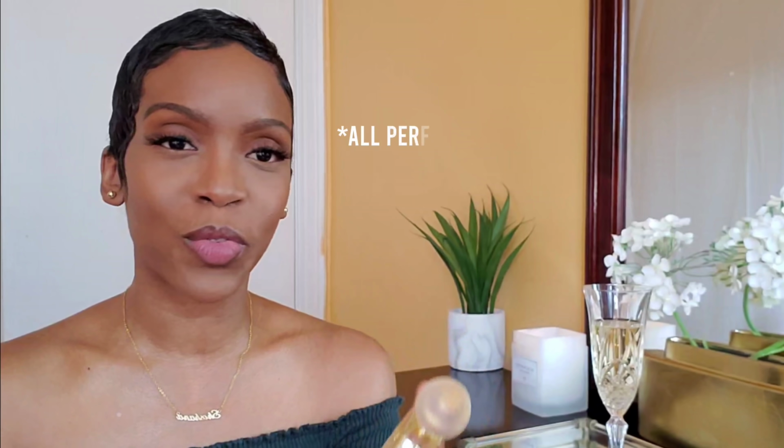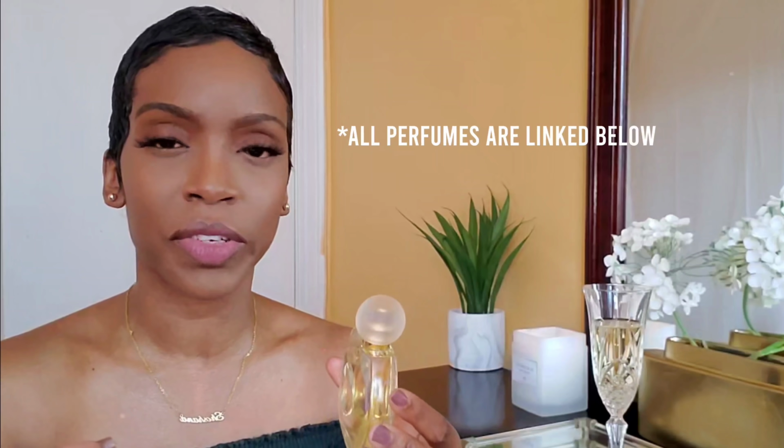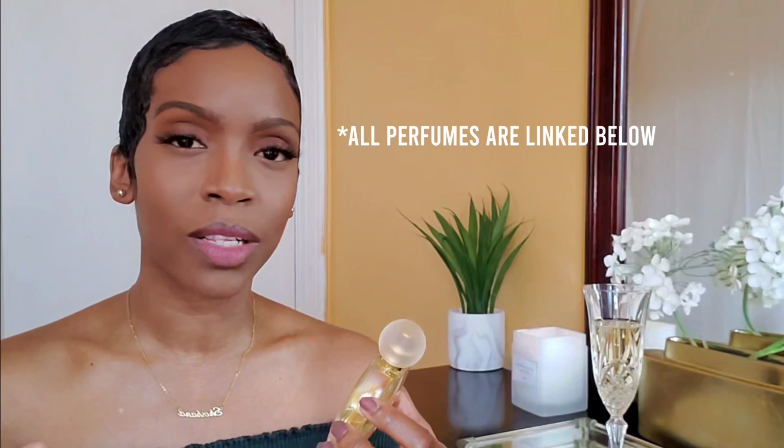Okay guys, so coming up next is a beautiful scent from Elizabeth Taylor. I'm starting to really like the fragrances from Elizabeth Taylor because I'm now starting to appreciate them. The fragrance that we're going to talk about today is Forever. This is a beautiful fragrance. What I love about it is that it smells classy.